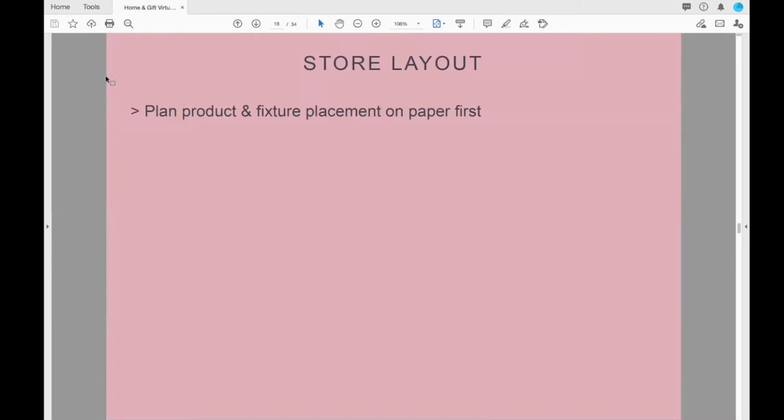So again, planning is critical at this point. So plan your product and your fixture placement on paper first. Now I always do this because it's much easier to move things around on paper than in real life. And also you can plan out the whole season in advance and create monthly or even weekly layouts. It's good to do this at the beginning. Things might change, you might swap some weeks around, but I think it's really good to have it as a framework so that you know what your key focus is going to be each month or each week.